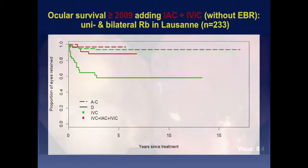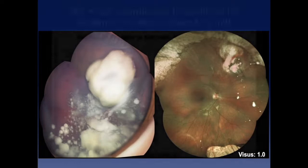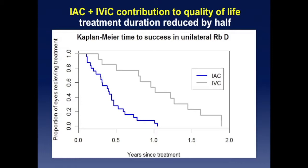So this is the type of eyes that we were enucleating at the time, and you see the final result here with a visus of 0.4, or eyes like that with even a normal vision. What is even more impressive, in my view, is that in terms of quality of life of these patients, we increase it significantly.